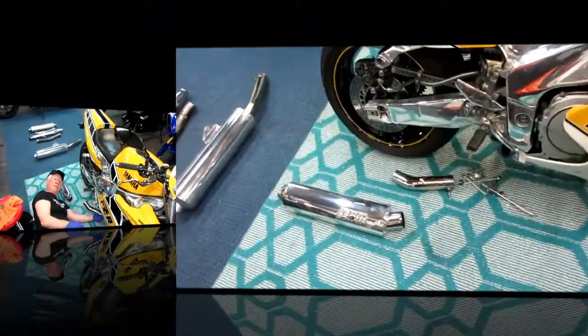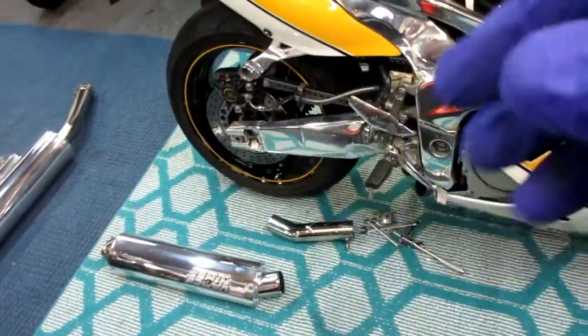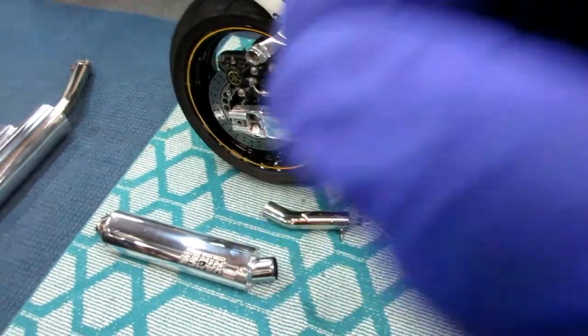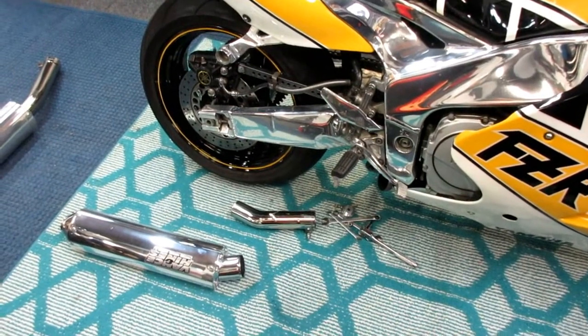An awful lot of parts like this, they look like they're going to fit so well, you look at it, you say, oh, it's just like the one I took off here, and you go to put it on, and you rotate that to get the angle, and you just can't get the angle you want. So sometimes there's a lot of compromise involved in this when you have old bikes and the parts that are not actually made for that bike.